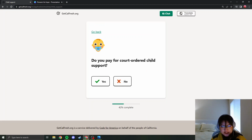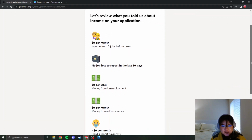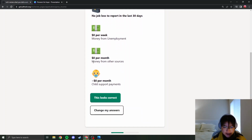Do you pay for court-ordered child support? So this is starting to go into expenses that you have. They use this and do some calculations to figure out what your income is. So, do you pay for court-ordered child support? I would select no. And so this is going over all the information that you submitted in the past. So 0 income per month. And even though I do have a work-study job, because it is work-study, I'm not reporting that. I didn't lose a job. I don't receive unemployment. I don't get money from other sources. And I don't pay for child support.